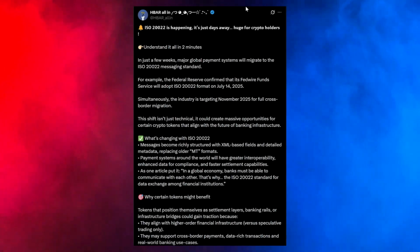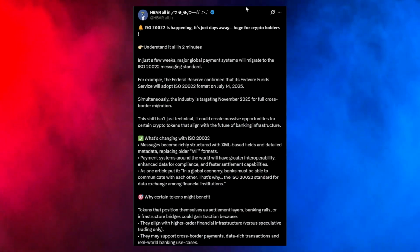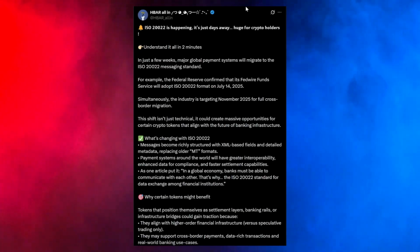ISO 20022 isn't some distant future possibility anymore, future millionaires. It's happening right now. We're literally talking about days away from full implementation. And let me tell you, this is going to be absolutely huge for crypto holders across the board. Like, we're talking about a complete game changer that's going to reshape the entire landscape of digital assets. Harlan does an absolutely incredible breakdown of what this means, and trust me, you're going to want to hear every single word of this. The timing couldn't be more perfect and the implications are staggering.